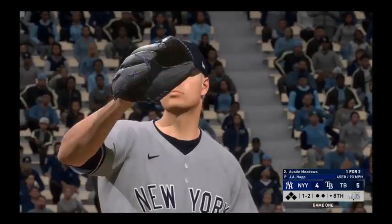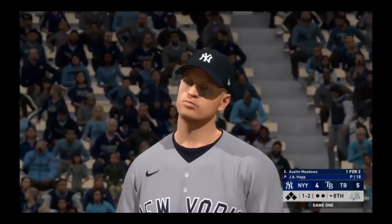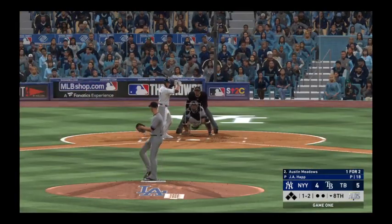And he wastes a fastball high there, 1-2. Boy, he sped him up in this at-bat. Now it's time for the changeup. This guy's got a good one, and he hasn't thrown it yet in this at-bat. The 1-2.